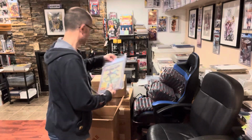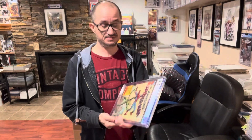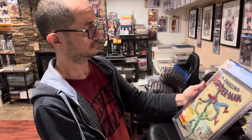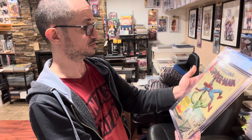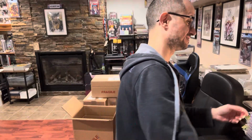I'll tell you that. Oh, this one here is a beauty as well. First appearance of the Scorpion. And they just announced he might be the villain in the next Spider-Man movie. So here we go with a 4.5. This one had a really bad subscription crease. It does look way better now that it's been pressed and cleaned. Very happy with that one, man. It actually looks way better than a 4.5. But I guess the subscription crease is what really affects the grade, because you could see a color break all the way across the cover. It does hurt for sure.